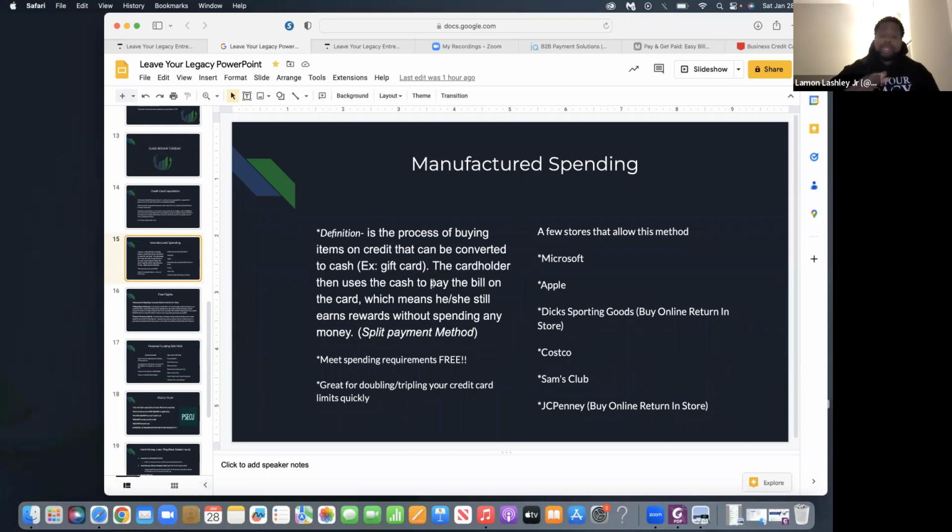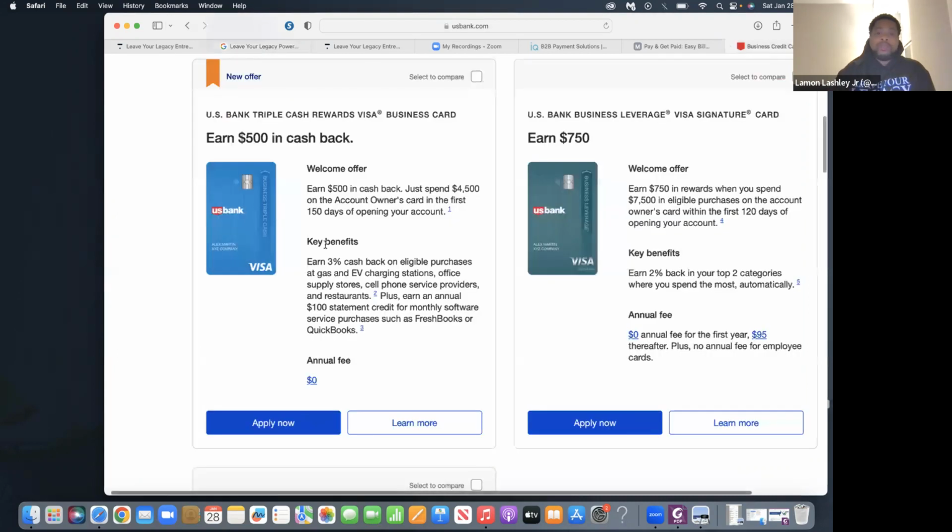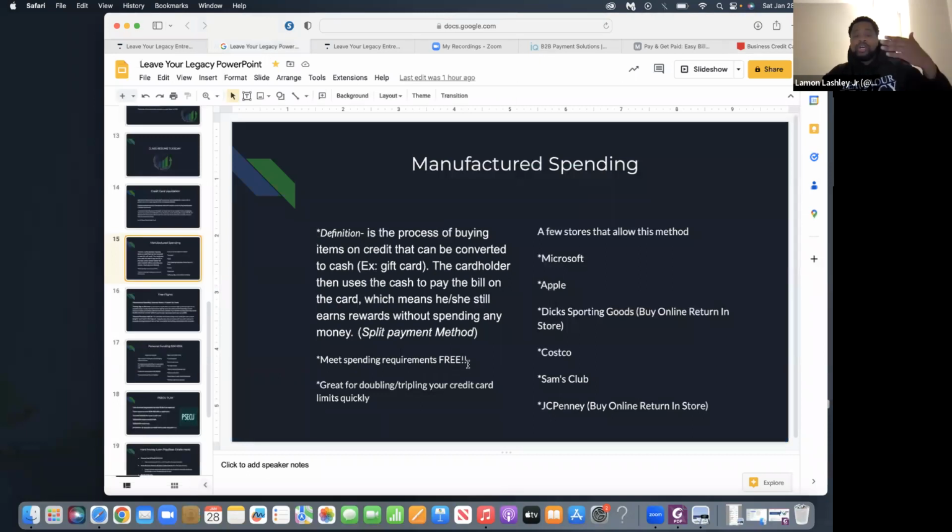I can do that and then pay the credit card back off and spend $6,000. Well, now I didn't spend no $4,500, but it looks like it because I've used this credit card with the split payment method. And now I'm able to get this free $500. So because you have access to this manufactured spending play, you can put yourself in position to always get this free cash. And this is every single time you apply for a credit card that we can take advantage of, right?